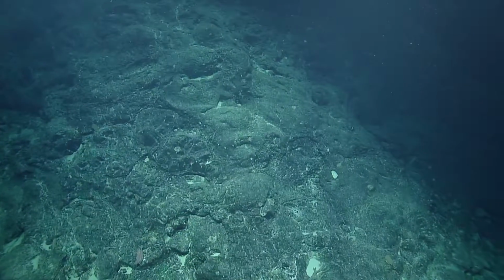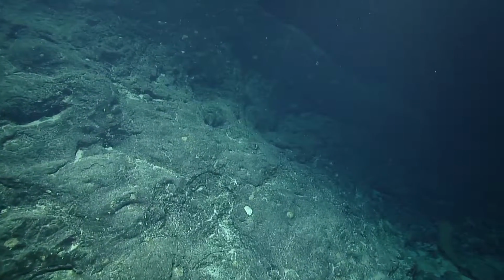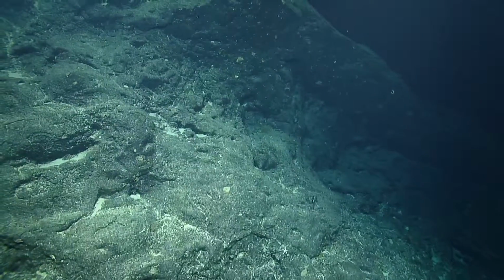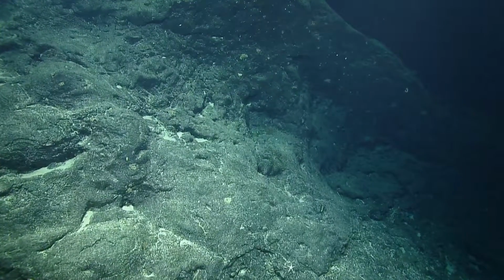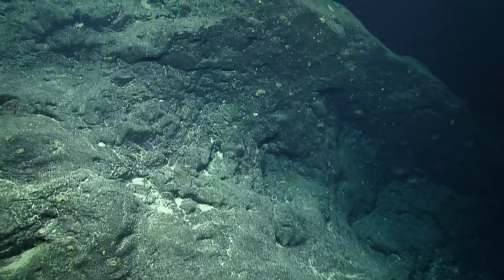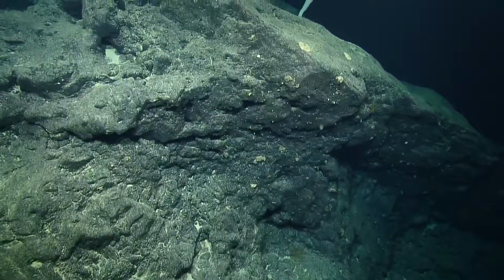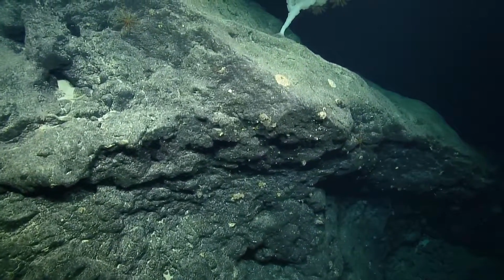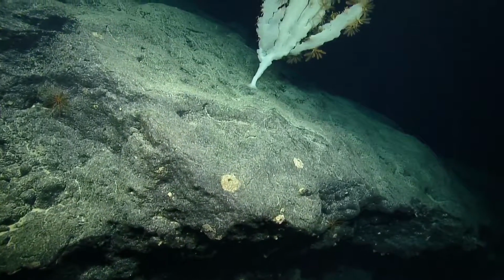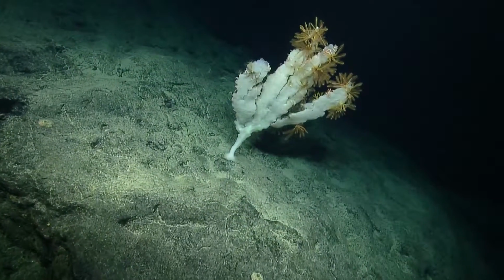Nice looking rock over here. So if viewers are just tuning in, this seamount that we're exploring was never mapped, never explored. And we're finding quite a bit of sponge and coral communities here. We're going to come up on this ridge. Ready, Ed? Yep. Crinoid. That's nice. It's asking for a high five. Beautiful.